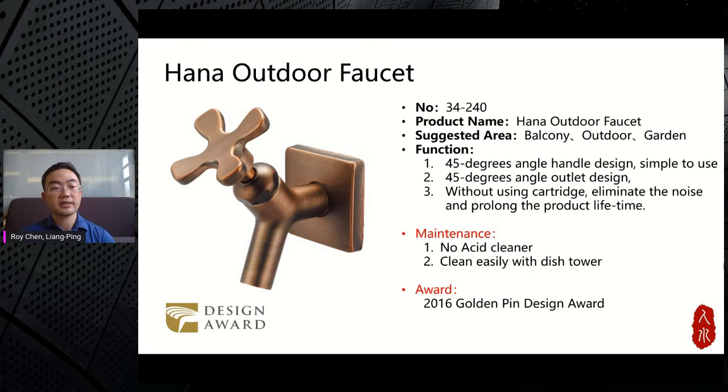So the function is, as I said, the 45 degree angle handle design. And why do we use this 45 degree angle? In the traditional one, we use a 90 degree handle, and it's not easy to use because when you operate it, you have to bend your waist. But with the 45 degree angle, it's much easier to use. It's close to our daily habit, and it's easy to operate.